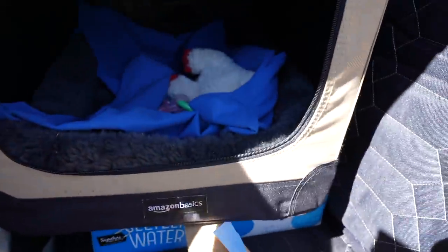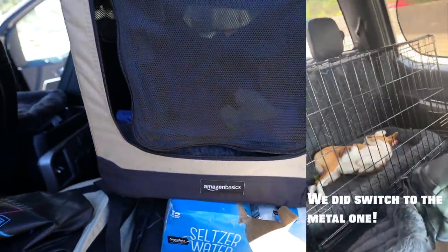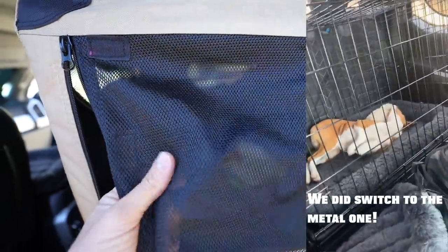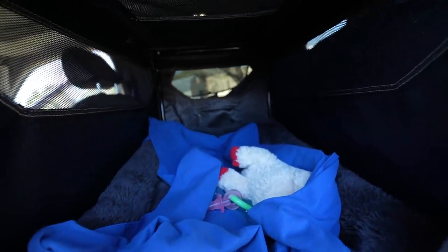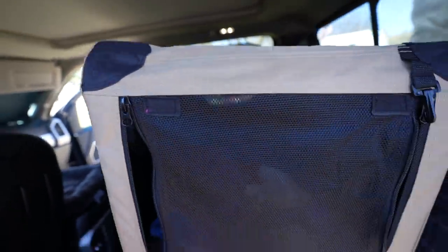Inside the truck, we're using just this kind of collapsible travel crate. Seems to be working fairly good so far, but it is soft-sided, so we're worried he might puncture some holes in this. But he really seems to like it. It's dark, it's ventilated, and in the truck, he usually goes right to sleep, but we'll see how he does today. Every day is a new day.